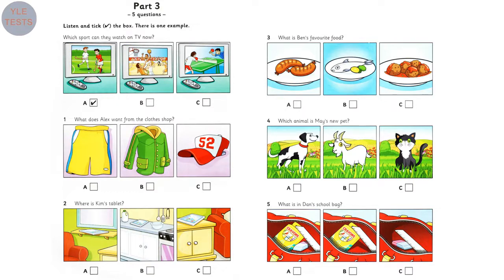Can you see the tick? Now you listen and tick the box. 1. What does Alex want from the clothes shop?